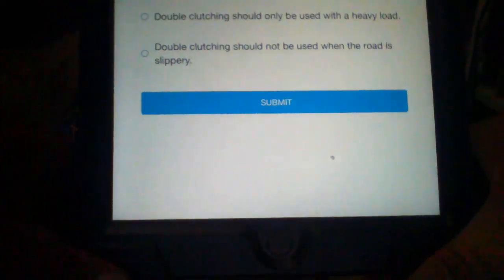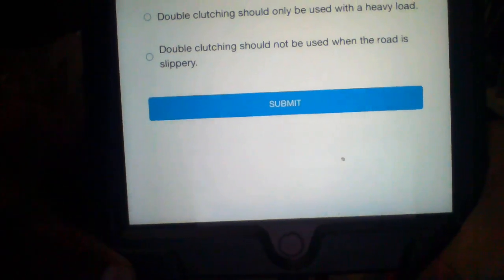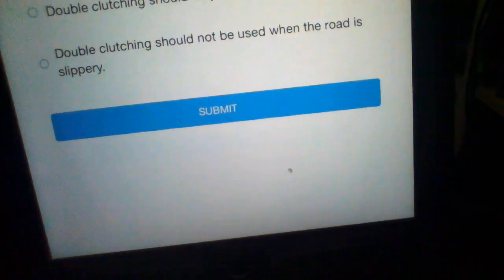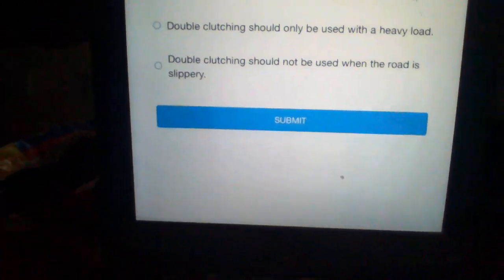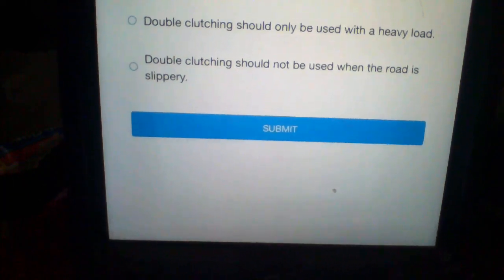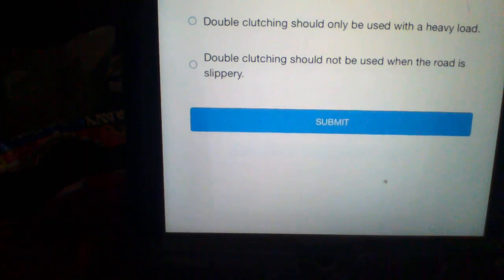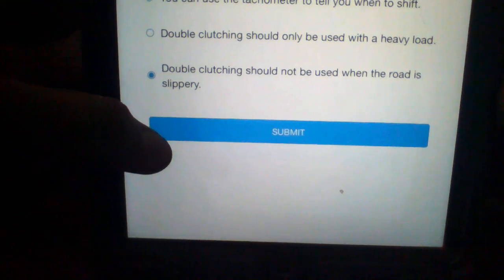Number 26. Which of these statements about double clutching and shifting is true? A, you can use the tachometer to tell you when to shift. B, double clutching should only be used with a heavy load. Or C, double clutching should not be used when the road is slippery. I'm going to go C. Double clutching should not be used when the road is slippery. I'm not sure on that one at all.